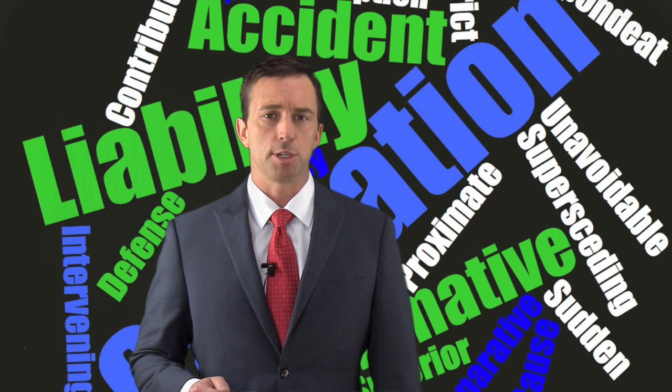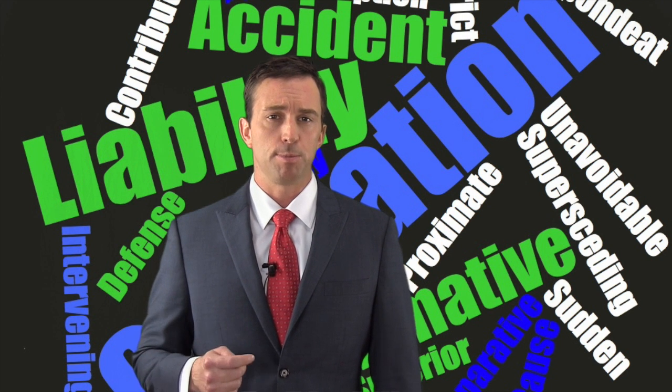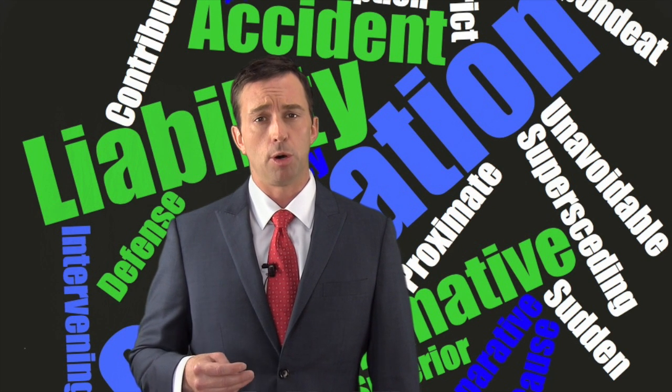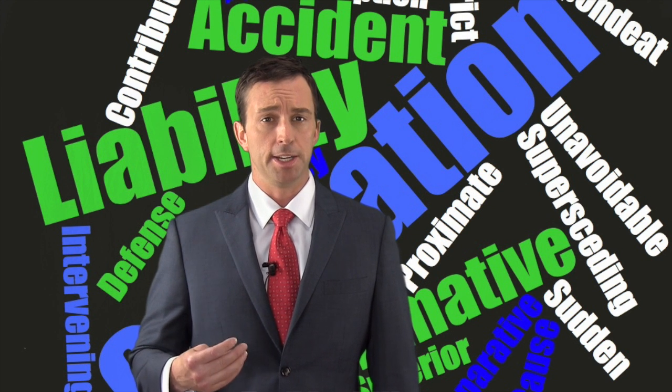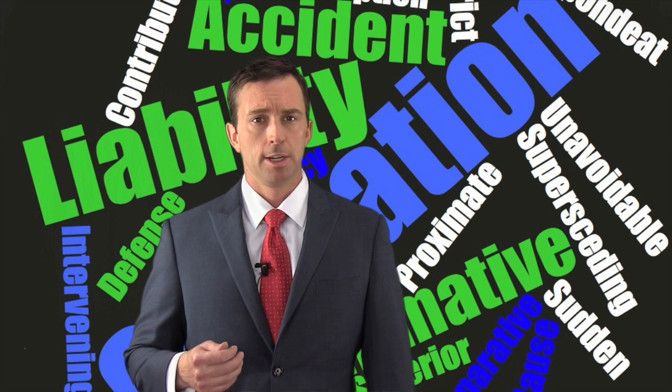A proper Stowers demand has 5 requirements. 1, the demand must be within policy limits. 2, liability is reasonably clear. 3, a reasonable insurer would accept the offer. 4, the demand must be unconditional. And 5, the demand must offer a full release.